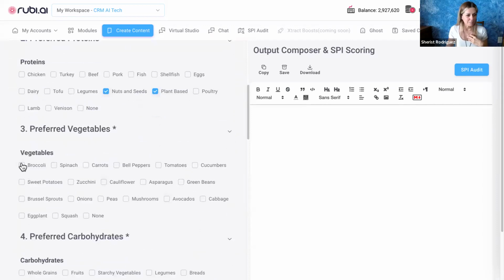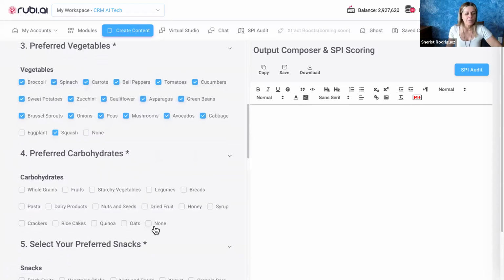Okay, preferred vegetables. I'm not a huge tomato person, but I guess maybe some people. I love sweet potatoes, zucchinis, cauliflower, all of them. Yes, I'm getting hungry. I should click all these. Eggplant. Eggplants aren't that great for us. Squash. Okay, perfect. Carbs. What carbs are we going to put in here? I'll say quinoa. Maybe some starchies, some fruits.